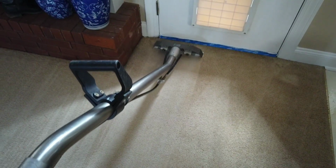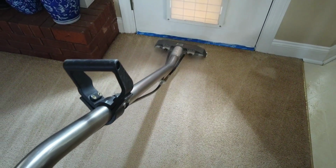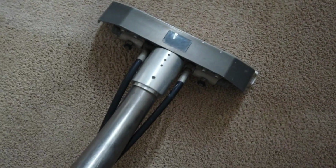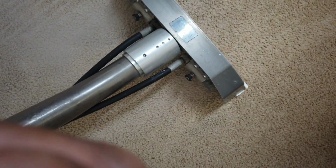And then after this, I got 2 repeat customers to do. If you look really close at that window, you get all that dirt coming out.